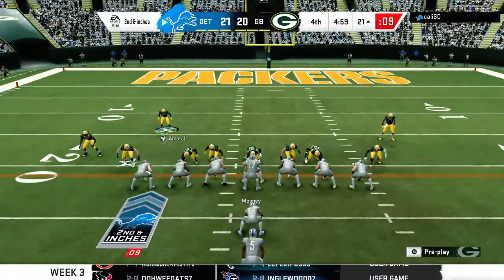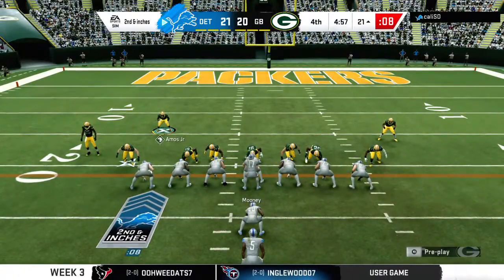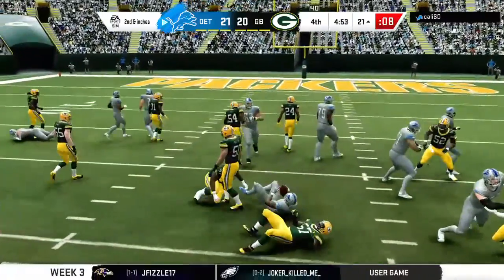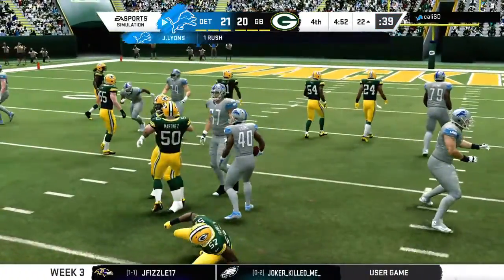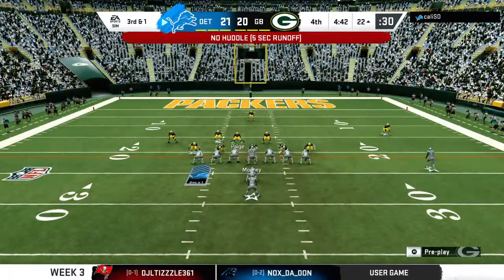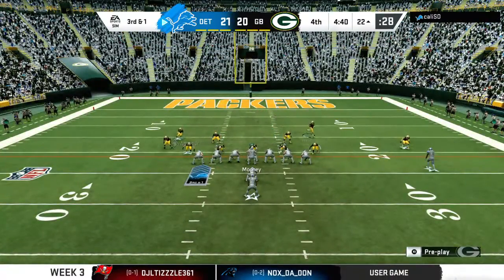Watch the twist. Check three. They'll try and run some clock here as they keep it on the ground. And he's swallowed up right near the line of scrimmage. No gain on the play, and now they're faced with a 3rd and 1.